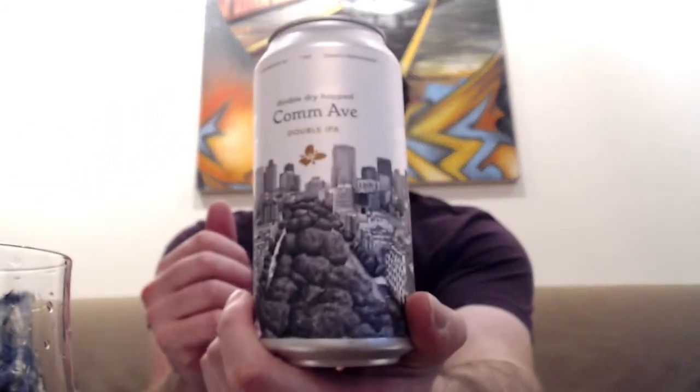Look at this. Now, Comm Ave is a road I know very well. I drive on it all the time. It is a street that comes basically from the Common, all the way through and then into Brighton and the neighboring areas, and even into Newton, and it goes west. So it's a really cool street. It's also used on the Marathon route. That is a fantastic can art. I dig that a lot.